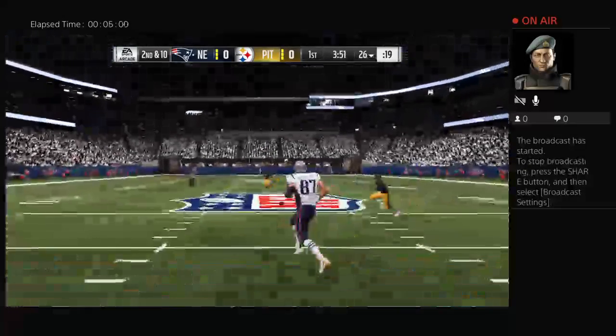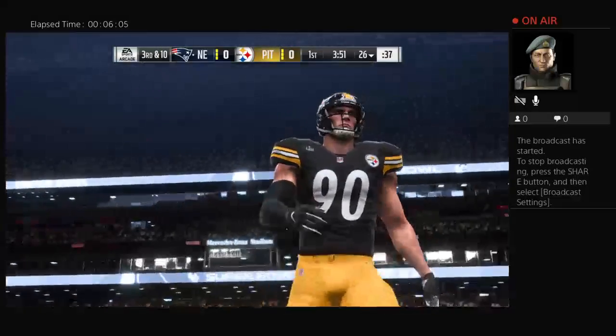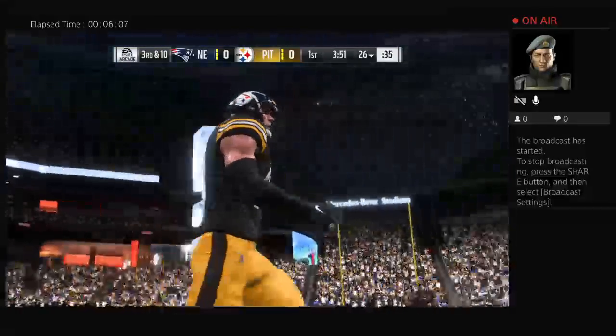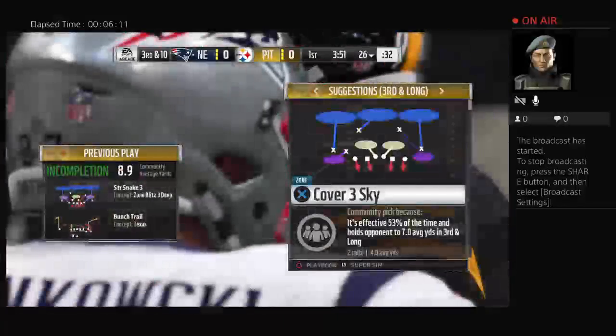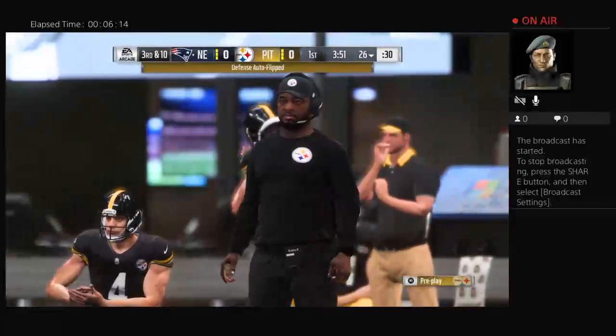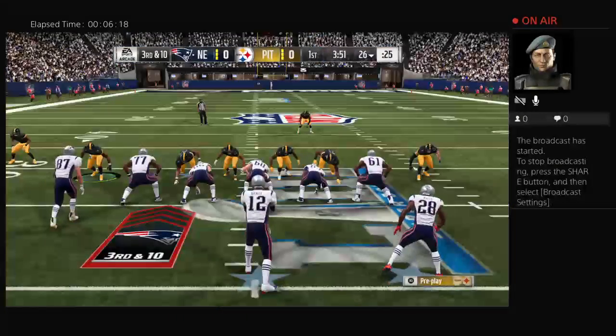Brady going to throw. Throwing middle, but it's incomplete. Unable to get it to Gronkowski that time. And it's 3rd down. Let's face it, perfection is something we all chase, whether it's playing this game or whatever we do. Hard to attain, but that's what they were searching for as that pass goes incomplete.